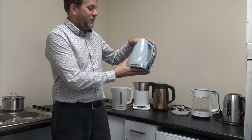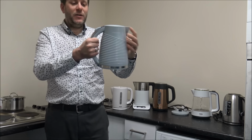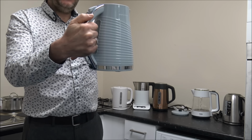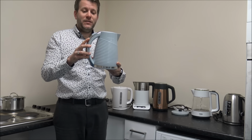Other manufacturers, rather than putting it on the side, they put it where the handle is. So clearly it's not quite as easy to see, because when you're holding it like that, it's a lot more difficult to see how much water you've got in there. So just consider that, whereabouts the indicator is.